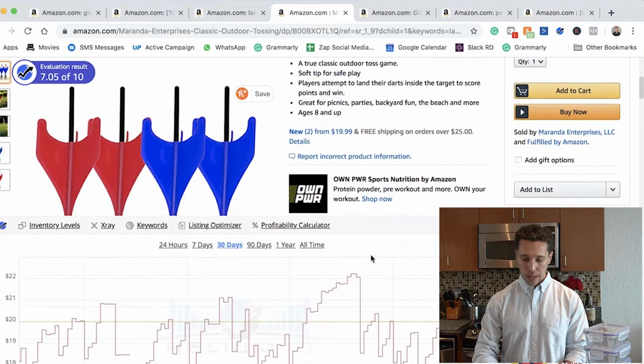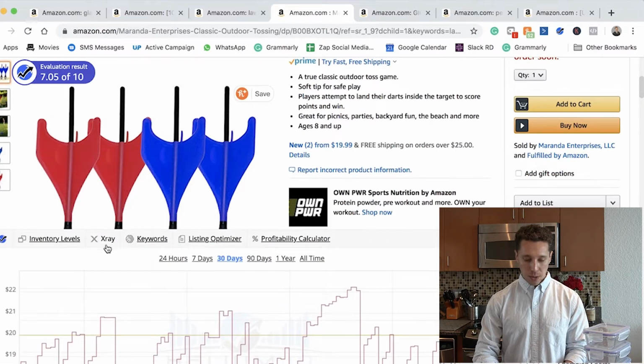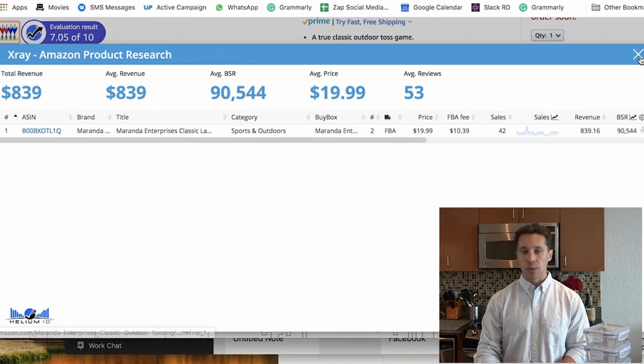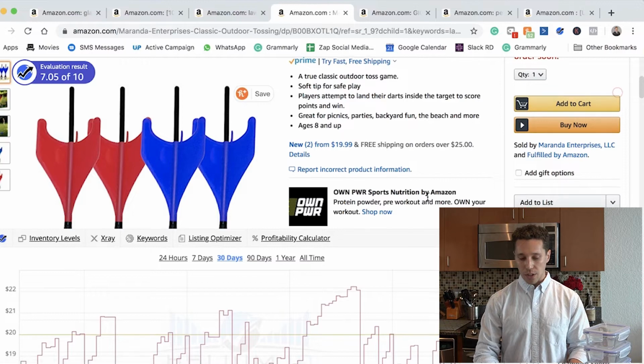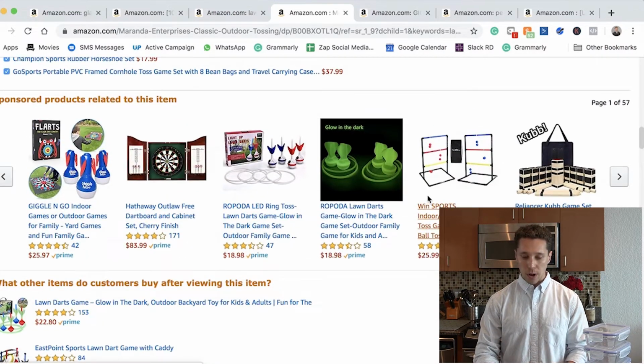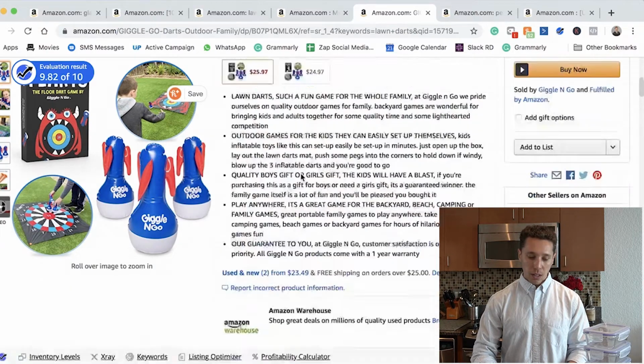So if we go into Helium 10 X-ray, we can look to see what this is making. This is a 3-star product. So it's still doing $800, which is not good, but it has 3 stars. So that's just telling you that there's demand for lawn darts and people willing to buy lower quality products. So what this product did really well, they reinvented it.